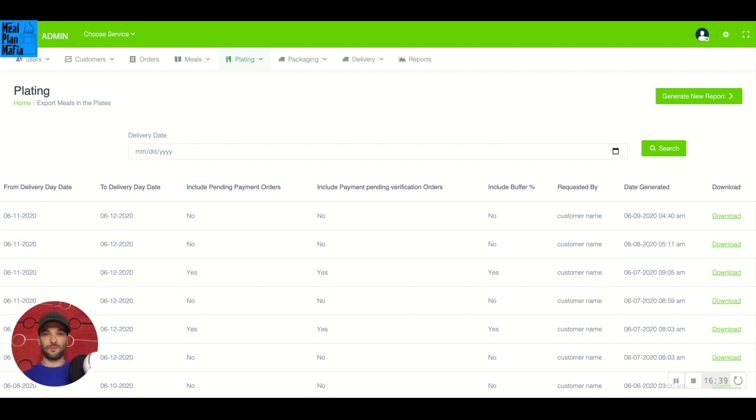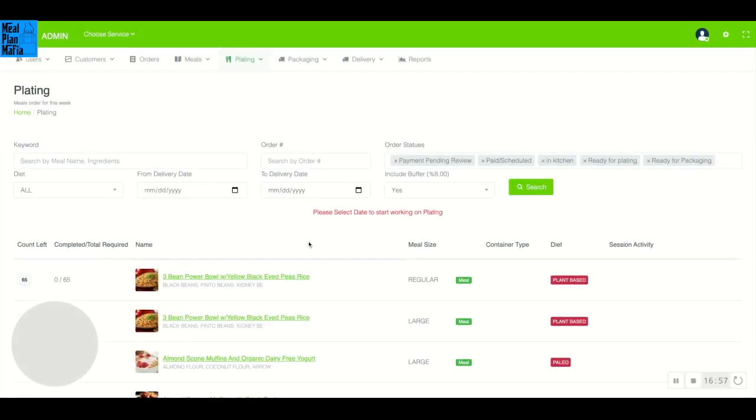10% is a lot, if this game's based on profit of pennies. You don't want to get into 10% overcook unless you have a way to sell that. And this also has that built into it as well. I don't know if I'm going to mention that because that might overwhelm you. Plating operation. Again, guys, this is made specifically for the meal prep game.